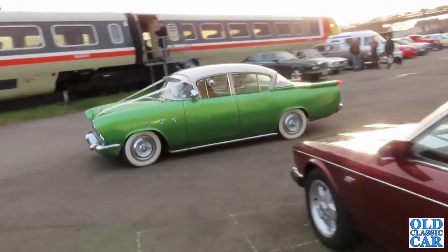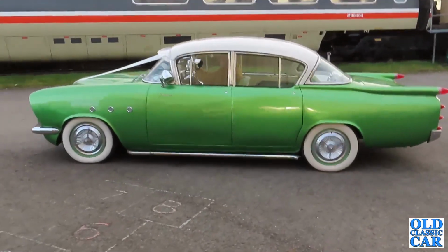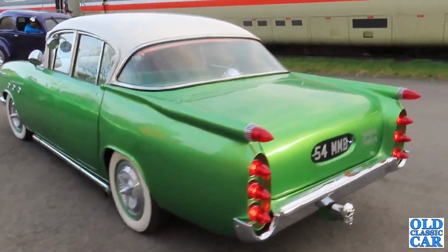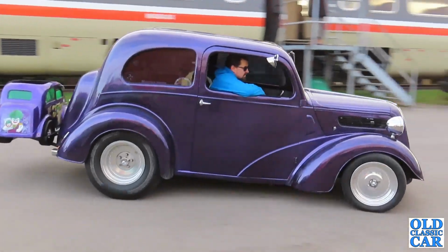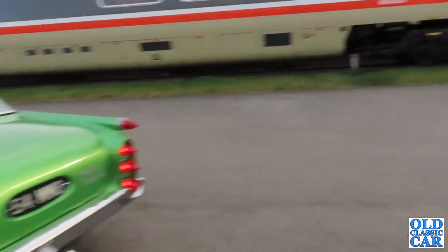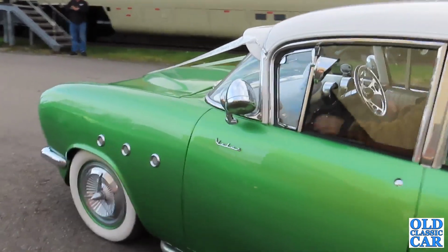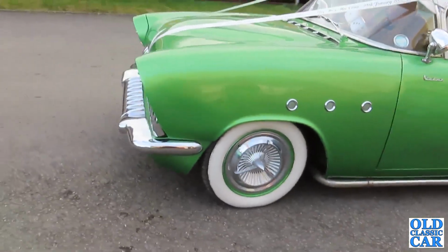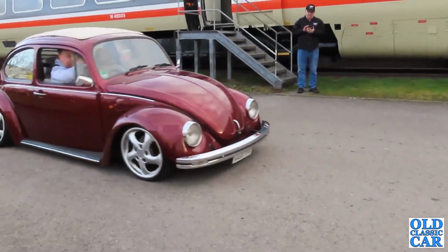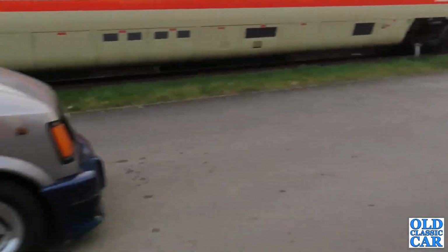Got a modified Mini, there's that PA Cresta. Got a V8 burble, much modified PA Velox. Rear lights look very similar to those on a 59 Cadillac. Oh, we have got a Pop. Also coming in, just have a quick look at the Velox again. Got a Beetle. Chevy van.